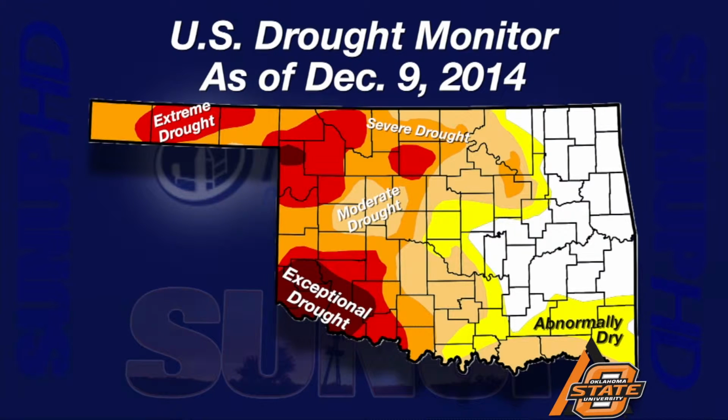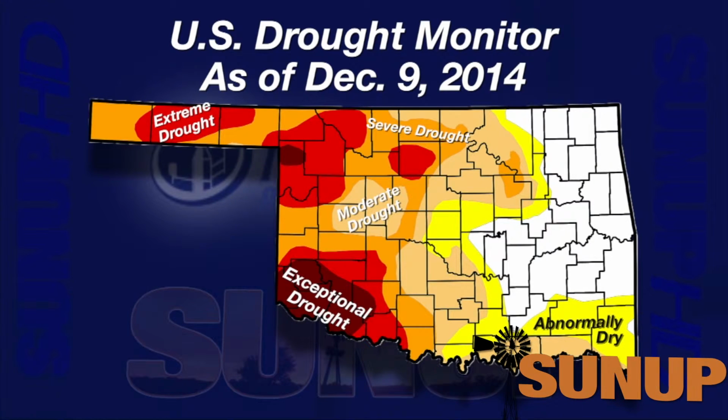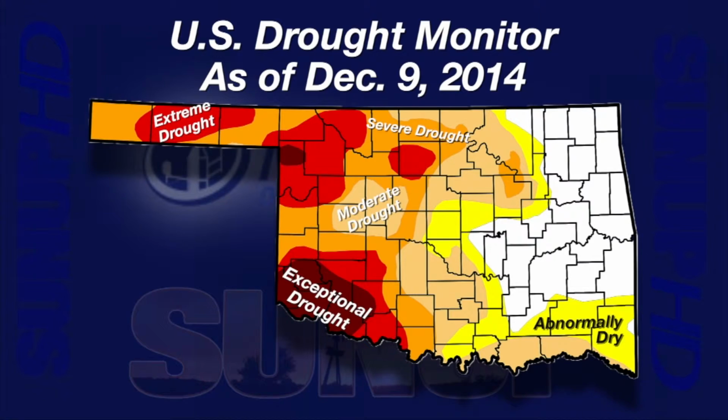So those areas that have continued to miss out on the best rainfall over the last 3 to 4 months, we're still seeing that drought intensify. And when we look at southeast Oklahoma, they've had some decent rains, but parts of that area have also moved into moderate drought. So drought is once again intensifying across Oklahoma. We definitely need some rainfall.